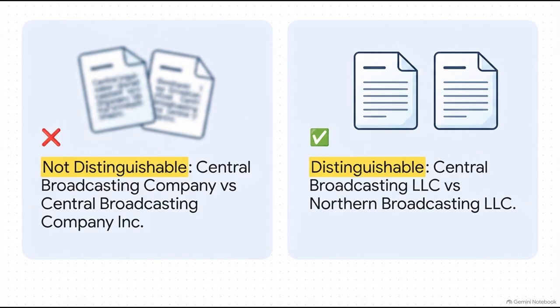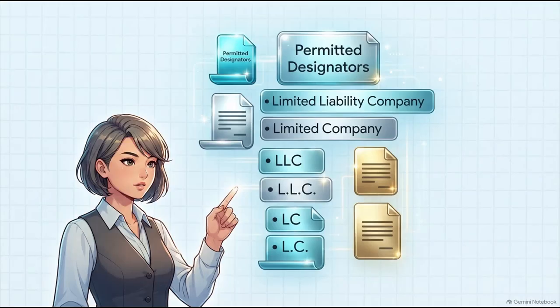To actually pass the test, you need distinctly different core words. Swapping Central for Northern, for example, gets the job done. On top of that, Arkansas law rigidly requires your business name to end with one of these very specific designators. This isn't optional. It's to clearly identify your company's limited liability structure to the general public.